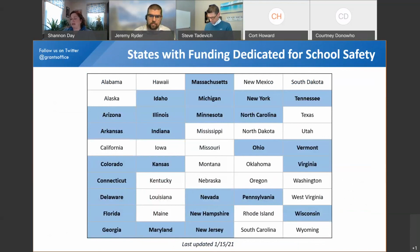So depending on the state you live in, it's a matter of finding out different departments administer these. Education departments, public safety, emergency management, governor's offices, so there is not any uniformity. Just like there's no uniformity across all 50 states, same thing with school safety funding. So it's just a matter of finding out in your state what's available.